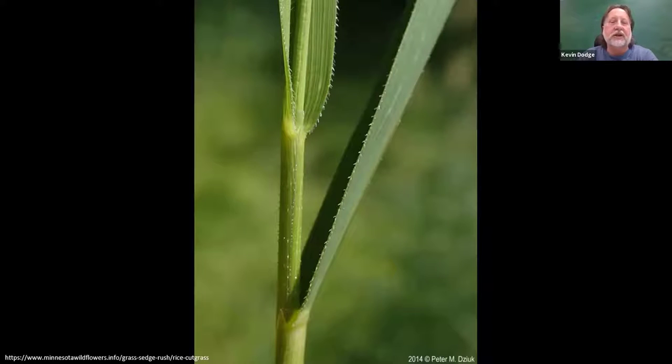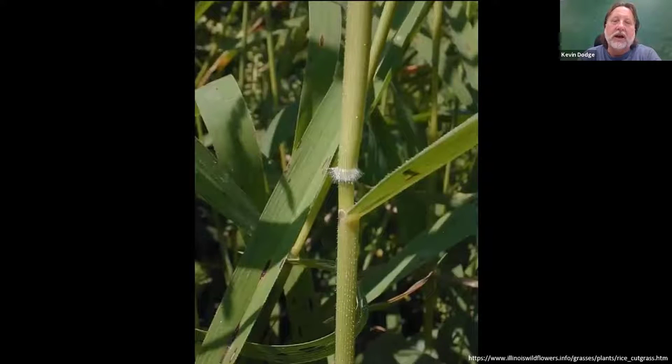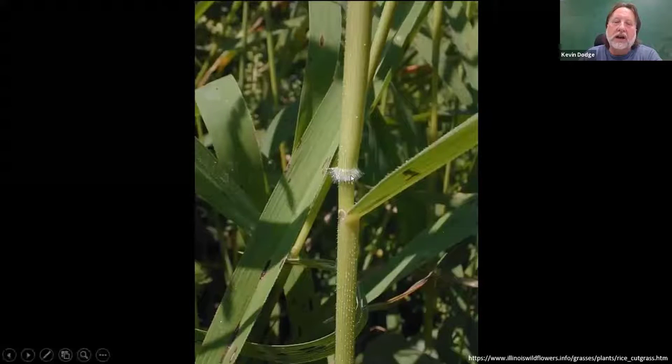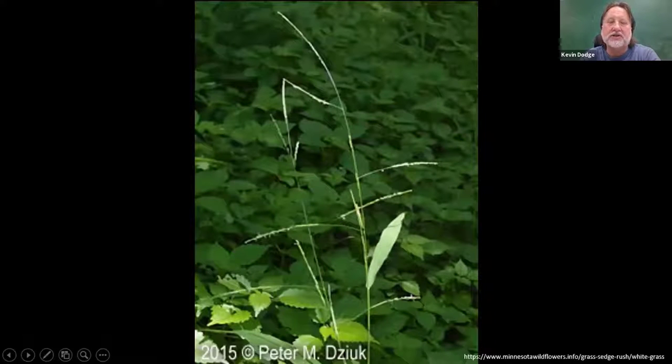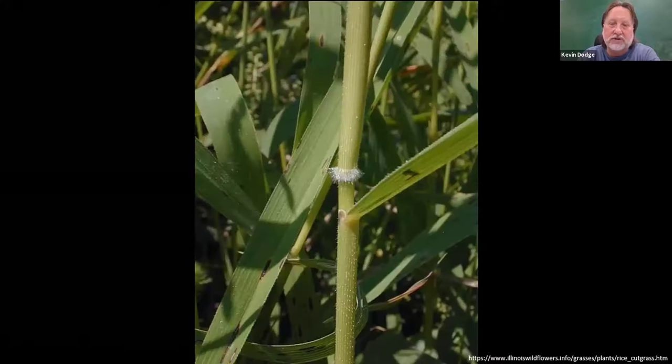Here's an interesting thing about this genus. We have a couple of species of rice cutgrass that we find in our wetlands. When you look at the node, at that joint, there's this fringe of hair. Once you recognize this is a characteristic of this genus of grasses, you may encounter a somewhat similar looking grass growing in moist woodlands. It's called whitegrass, and it's another member of the genus Leersia. It's not especially raspy, but when you look down at the node, it's got that fringe of hairs once again.